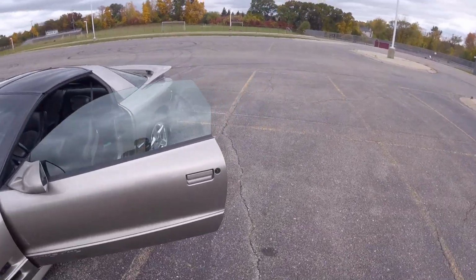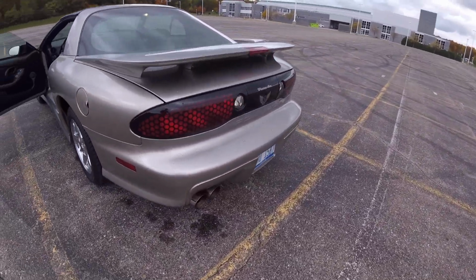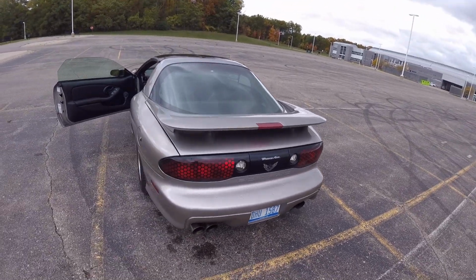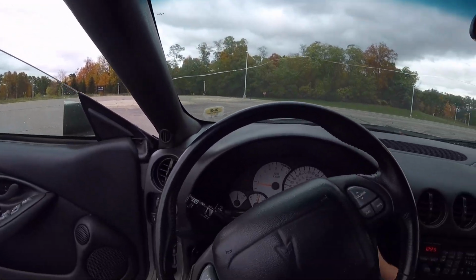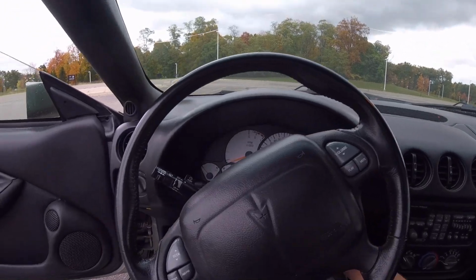We can take a walk around back, get you an idle clip here. As you can see, it's a pretty mild exhaust at idle. It's really not bad. I wouldn't call it obnoxious at all at idle.